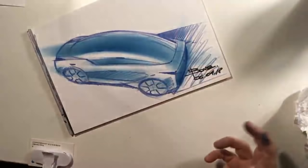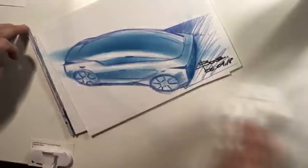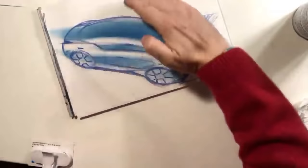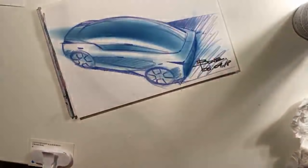Okay. So, now spray fix. Can you see that now it's still darker here, you see? Now you can really feel how it's turning the arch, the section of that top. And that's nice. All right.